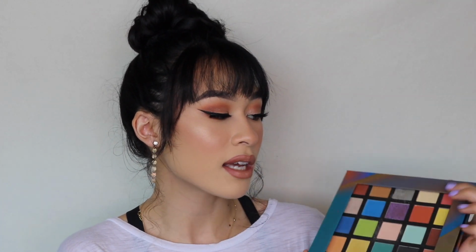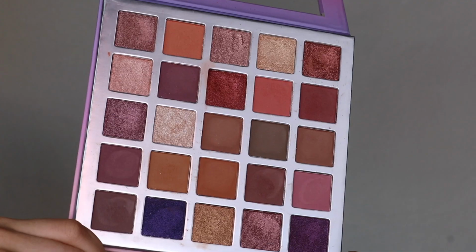You can go neutral, you can go glam, you can go bold. This palette literally has it all. And I love these big pan palettes because the shimmers and mattes work really nice together. And I also want to note that with these in particular, they work exceptionally well alongside ShopMissA brushes.